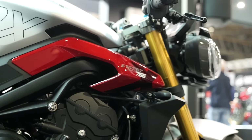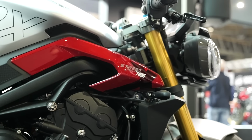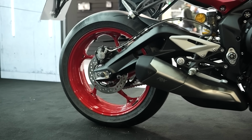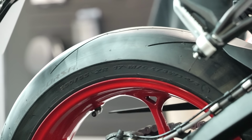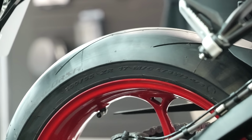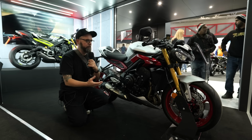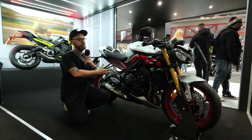Now, if this looks at all familiar to you, that's probably because it's a really similar finish to the previous iteration of the RX Street Triple, which was on the old 675 version of this inline triple. And so for me, I think it makes quite a cool little reference or nod back to a previous model, but also with the slightly more angular shapes of the newest Street Triple. It still looks modern as well. I really like this one.